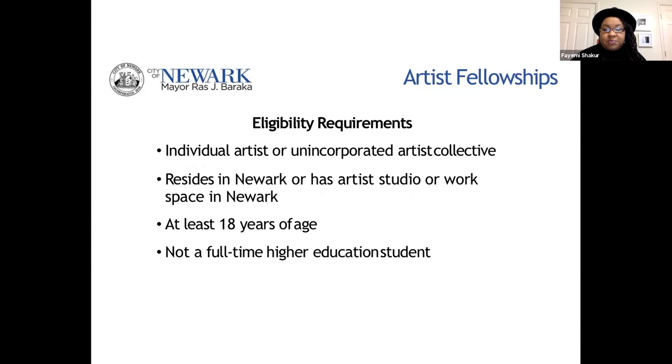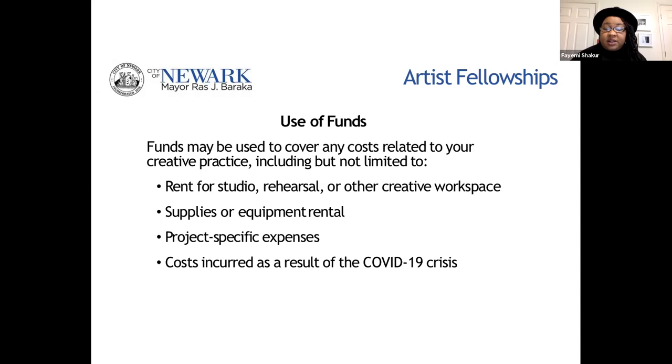For artist fellowships, individual artists can apply, unincorporated artist collectives can apply, or LLCs can apply. But you must reside in Newark or have an artist studio or workspace in Newark. At least 18 years of age and not a full-time higher education student. The funds can be used for studio, rehearsal, or other creative workspace, supplies or equipment rentals, project-specific expenses, or other costs incurred as a result of COVID.